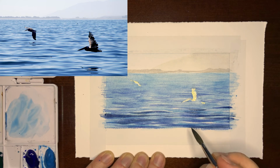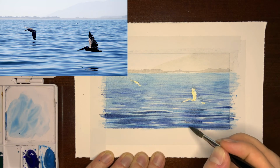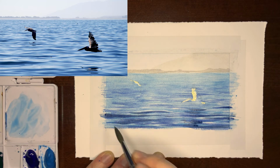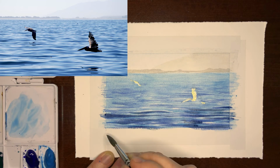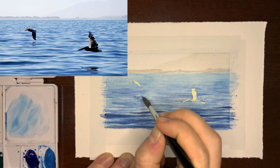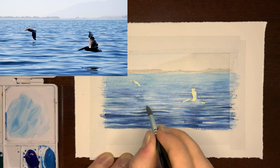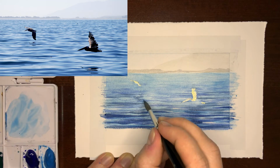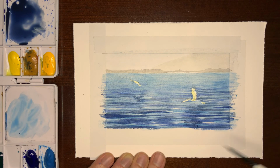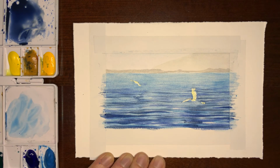Now start to use some of this also to emphasize some of the reflection of the pelican. And so for this I'm really paying attention to that shape and just trying to get as much of it as I can accurately represented here on the paper of the reflection on the ripples of water. Switch to my small brush again and continue to work. Alright, let's take a look at this. This is looking pretty good.